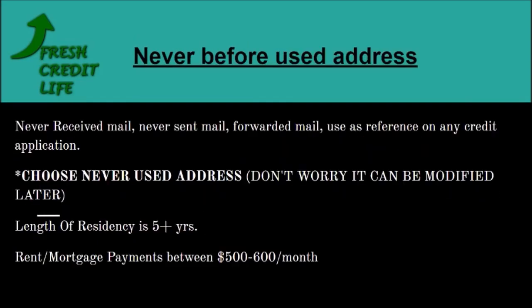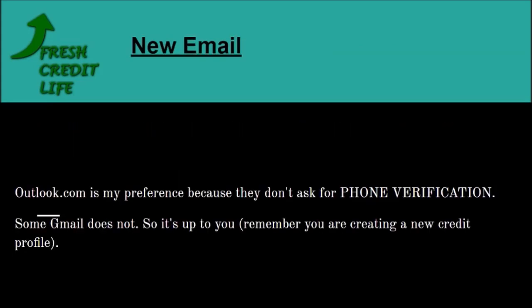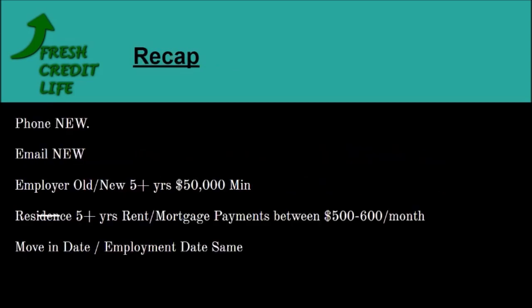Let me go start at the beginning. You want a never before used address. You want a new email, a new phone number, a new employer or previous employer. Just make things look legit and good and everything okie dokie. So we're going to recap. The move-in date and your employment date has to be the same as well.